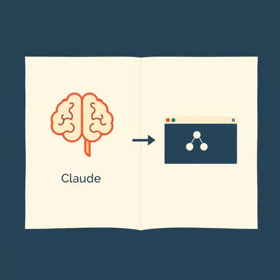And Anthropic's framing for this is what they call brain versus hands. Claude is the reasoning layer. The container is the execution layer, which I actually think is a cleaner mental model than most of the agentic frameworks I've seen, which tend to blur those two things together in ways that make debugging a nightmare.